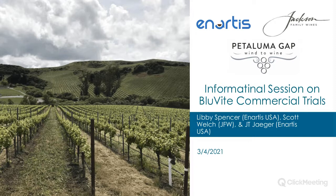And it's a very cold site. And as you can see in the photo, the terrain is rather hilly, lots of slopes, and it kind of rests inside its own little valley. So it's a very unique part of Sonoma County.